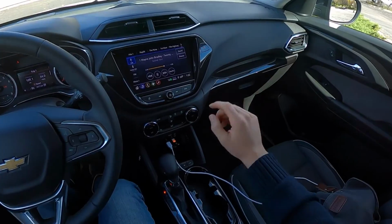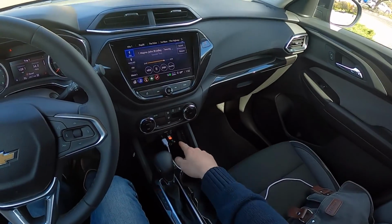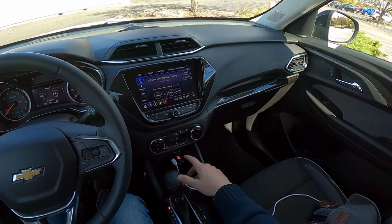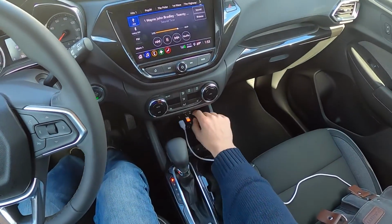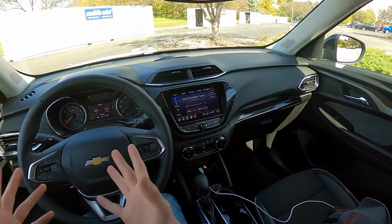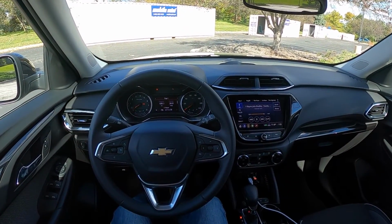For audio inputs, you've got your standard AM, FM, Sirius XM satellite radio, USB with Bluetooth and Android Auto and Apple CarPlay compatibility. You also have a USB-C port and a 3.5mm auxiliary input jack. So what does that mean you're missing? Well, you don't have a disc player, but that's not too surprising here for a 2021 model.